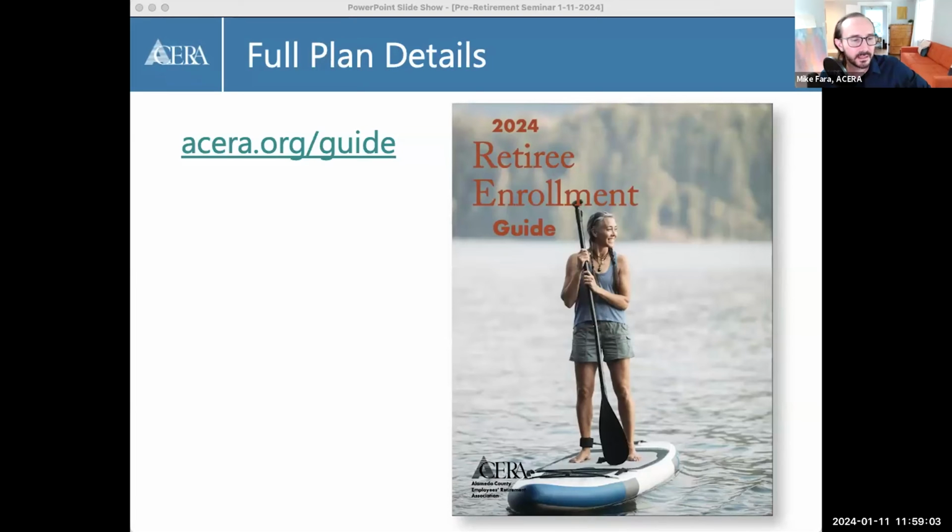We do have a list of zip codes that may or may not be updated out on our website. Let me see here. How do you get to that? Who can enroll in health plans? Here we go, plan service areas. If you go to acera.org/eligible, there is a list of zip codes, and that will tell you if the zip code is in the group plans or not. And you can also call Kaiser or United Healthcare directly and see if it's inside the group plan service area.